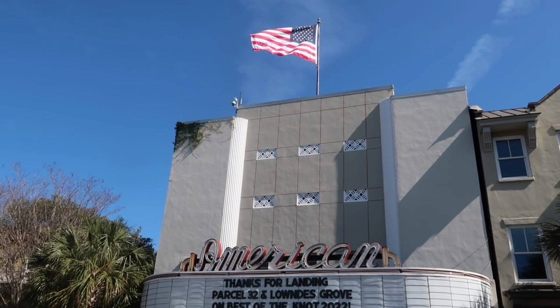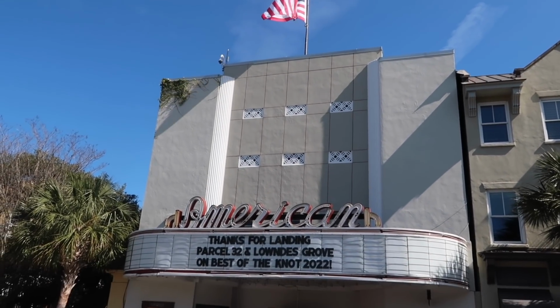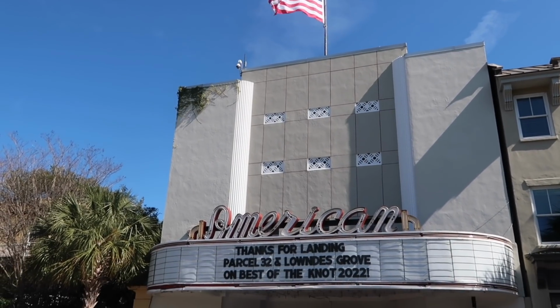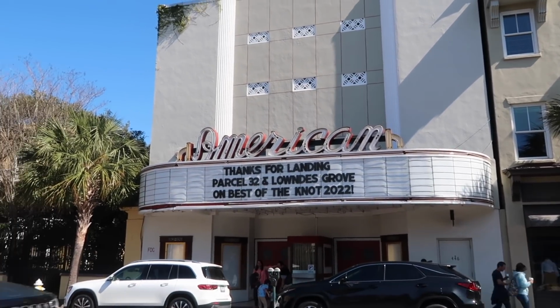So next stop on our postcard tour of Charleston is the American Theatre, and this is of course where Ali and Noah went on their first date in The Notebook. It's a very traditional, very retro looking theatre. Unfortunately, just our luck, we have two cars parked right outside, which is absolutely no good for taking photos.